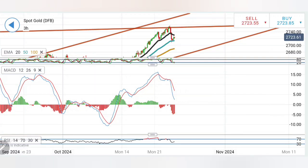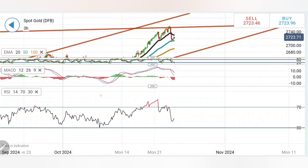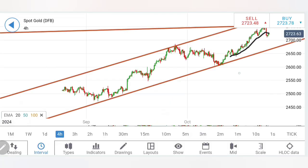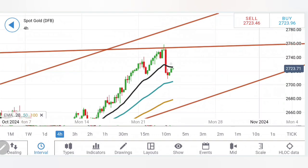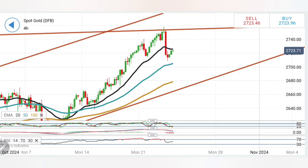So what we are observing right now is a retracement, and specifically today 2730, 2740 is going to be a critical zone. RSI has dropped here. Coming to 4 hours, the observation is more or less the same here. The 20 period moving average is giving good resistance, and thus we have to be cautious at least till the 2730, 2740 zone is taken.